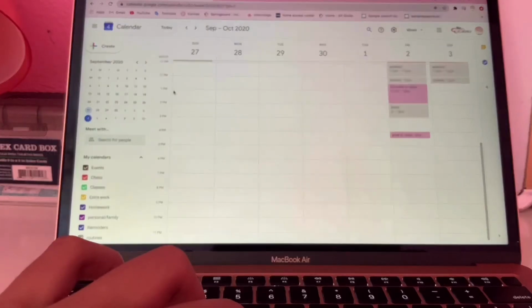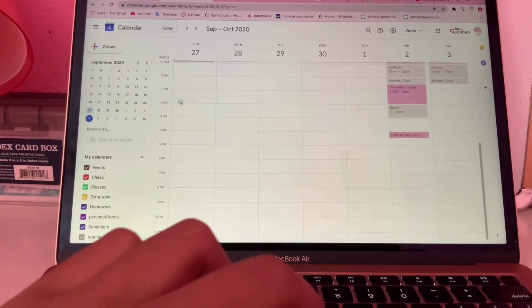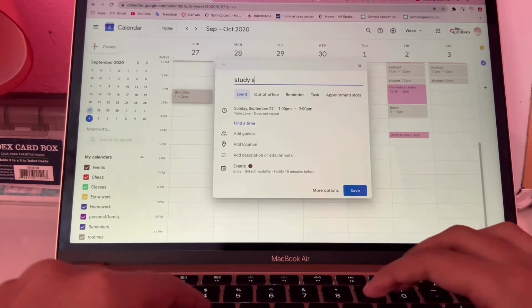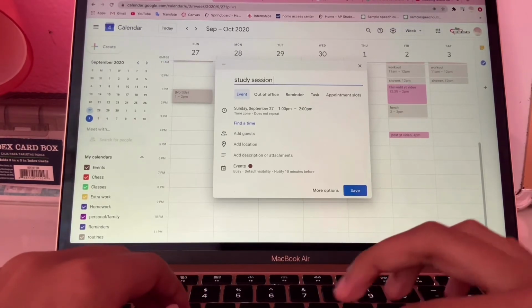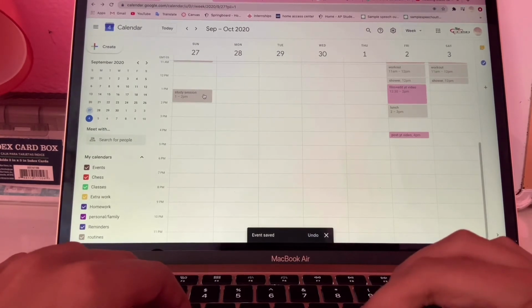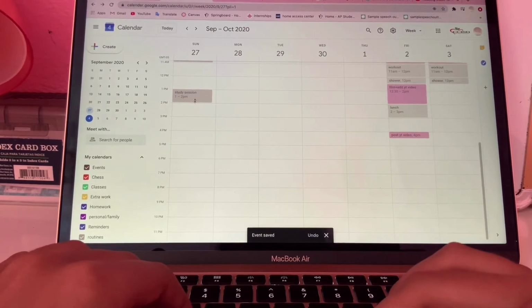I like to try and plan ahead of time what I'm going to do when. So for example, if a teacher tells me that our class is canceled for today, I'm going to figure out what work I'm going to do during that time and plan it in Google Calendar.